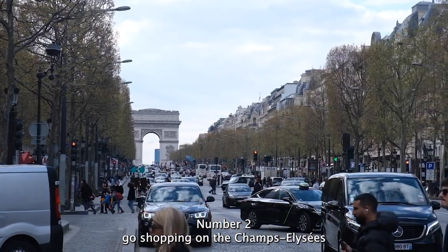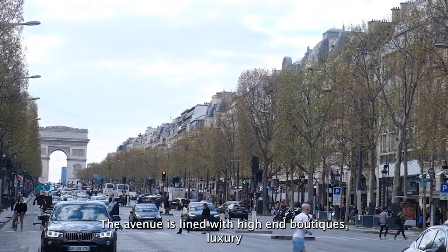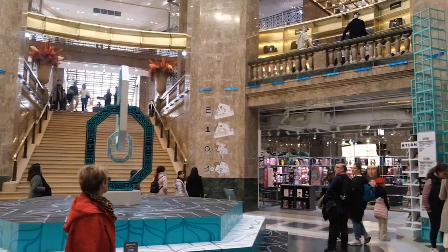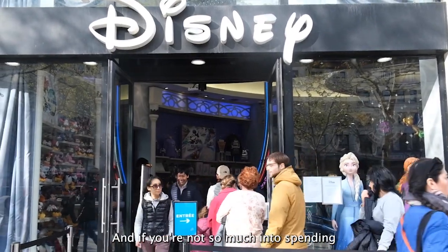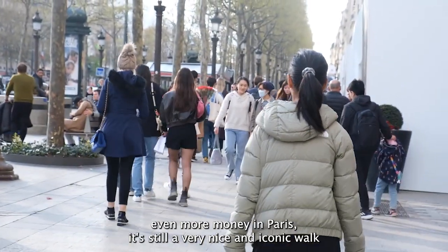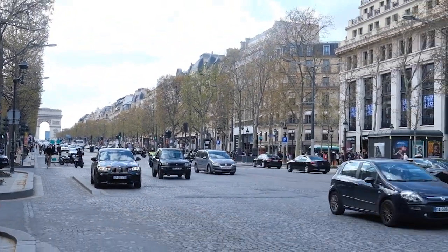Number 2, go shopping on the Champs-Élysées. The avenue is lined with high-end boutiques, luxury brands and department stores, making it a shopper's paradise. Whether you're looking for designer clothing, jewelry or food, the Champs-Élysées has something for everyone. And if you're not so much into spending even more money in Paris, it is still a very nice and iconic walk from the Arc de Triomphe all the way to the Louvre Museum.